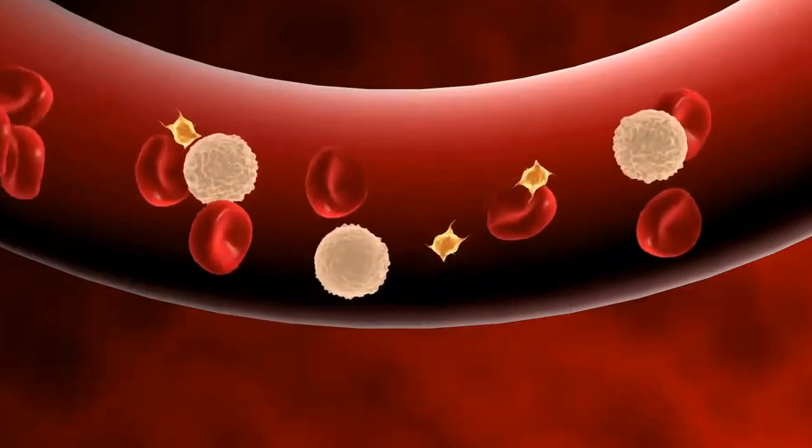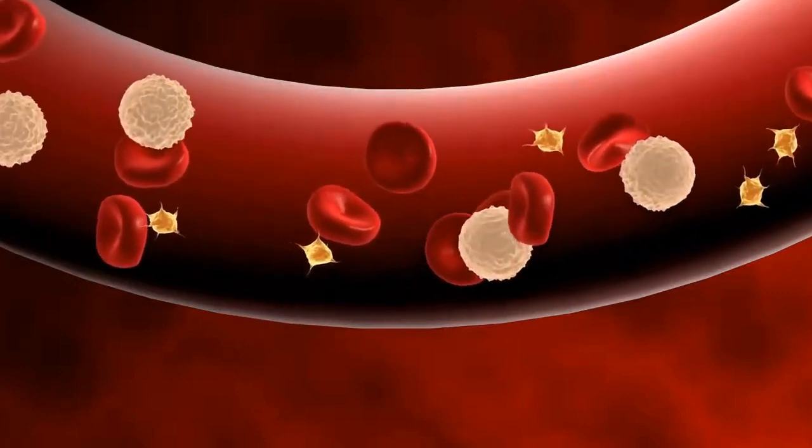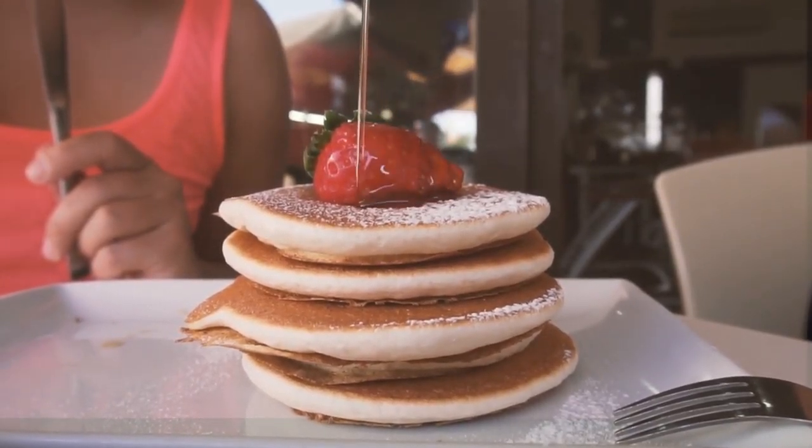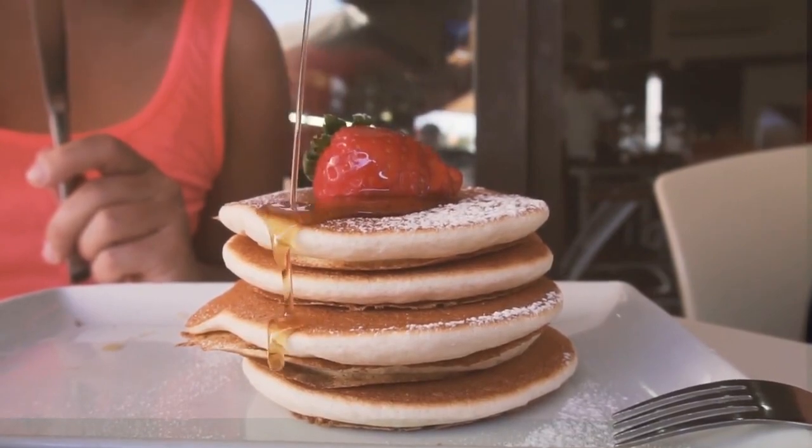When you take the fibers from oats, you don't need medical help to distribute blood to your body parts. If you love to eat pancakes or other baked products, you can replace a quarter of the flour with oats just for the sake of your arteries.